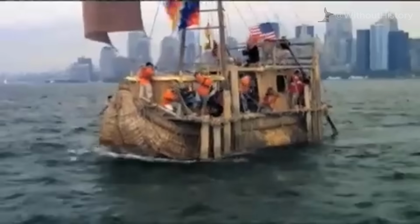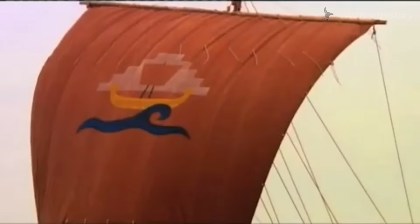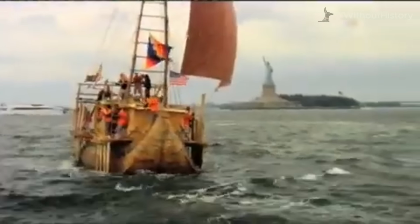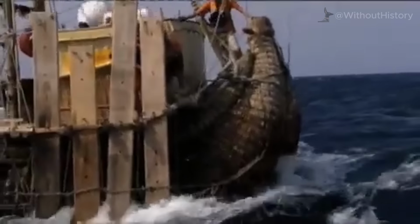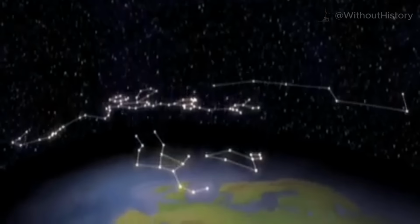The second was the Abra III expedition. Inspired by Heyerdahl, German scientist Dominique Gorlitz led several expeditions using reed boats named Abra. In 2007, Abra III set out to demonstrate the possibility of intercontinental sea journeys with ancient technology, though it faced challenges similar to Heyerdahl's first attempt.